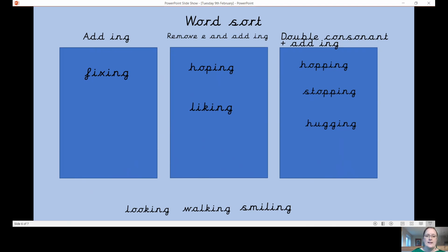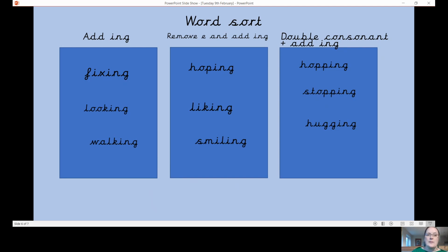We've then got the word looking. What has happened to that word when we've added ing? We've just added ing. The base word hasn't changed. We've then got the word walking. What's happened to that word? Yes, well done. We've also just added ing to that word. And our last word here is smiling. Now, the base word smile, and then we've got here smiling. Is the E there? No, well done, excellent. We've managed to sort out all those words looking at the rules we've been learning so far: just adding ing, removing an E and adding ing, or doubling the consonant and then adding ing. Well done if you got all those correct.